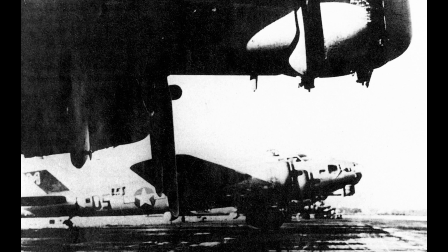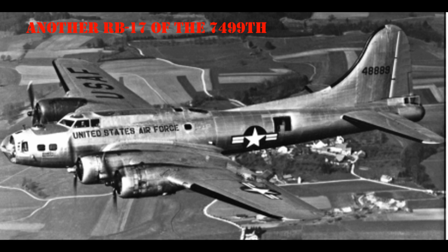Once the war was over, the aircraft was assigned to the 45th Reconnaissance Squadron based in Germany. Now, it remained with this unit throughout many organizational changes until 1949 when it was moved to the 7499 Air Force Composite Squadron and the aircraft was redesignated as an RB-17. In 1953, the aircraft was retired from frontline service and returned to the U.S. and located at Hill Air Force Base and put into storage. This is also one of the final B-17s used in active service by the United States Air Force.